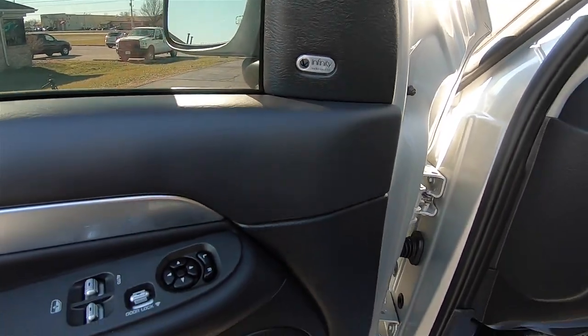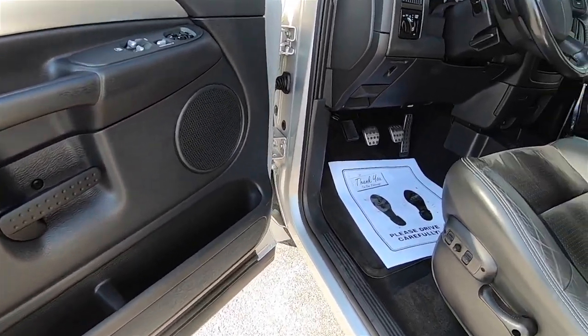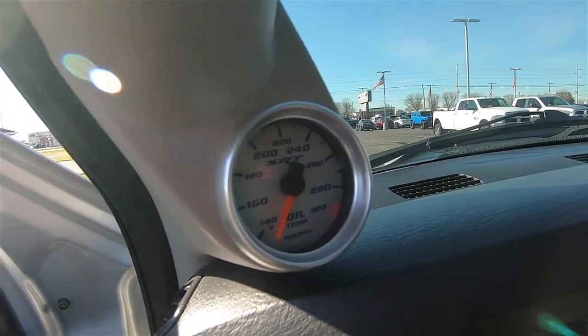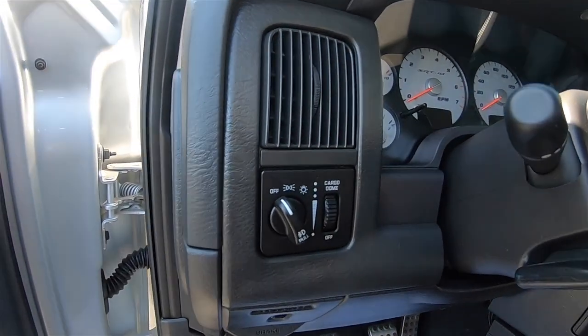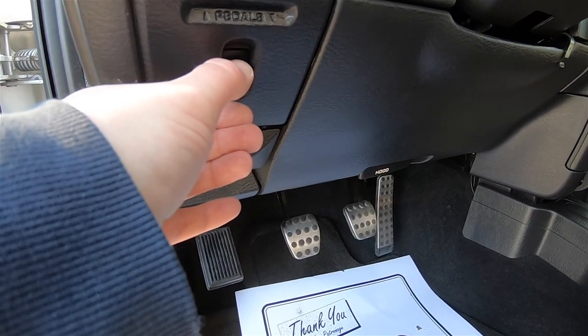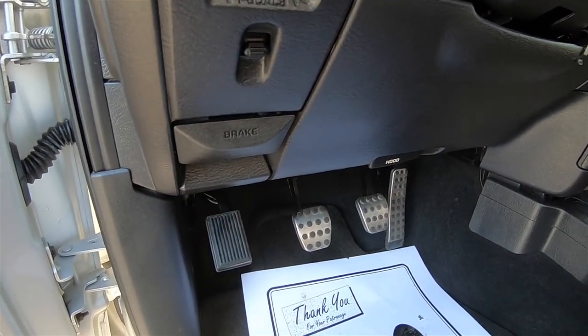Infinity audio system is standard on these trucks. Nice wide opening doors. Leather wrap tilt steering wheel. You do also have this oil temperature gauge, which is an SRT standard. Headlamp and fog lamp controls down below. You've also got power adjustable pedals. And you do have the SRT-specific brushed aluminum pedals. They look really, really nice in this truck.